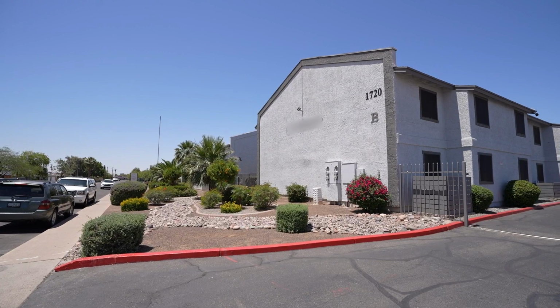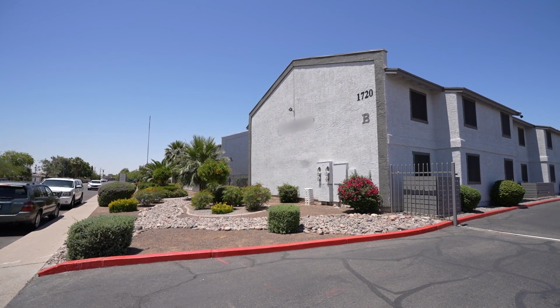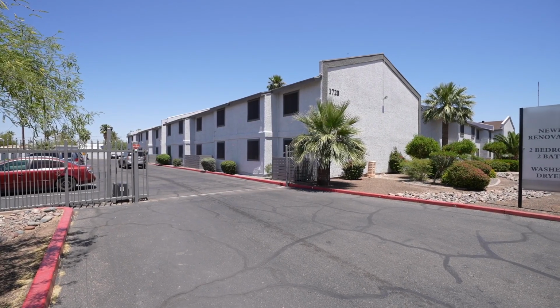On the other hand, you have properties like this, which are already stabilized, almost fully occupied, and in fact, already renovated. And the beauty is there are so many ways to add value to even a property like this, which I'm going to tell you about here in this video. So instead of me talking about it, let's go look at it.